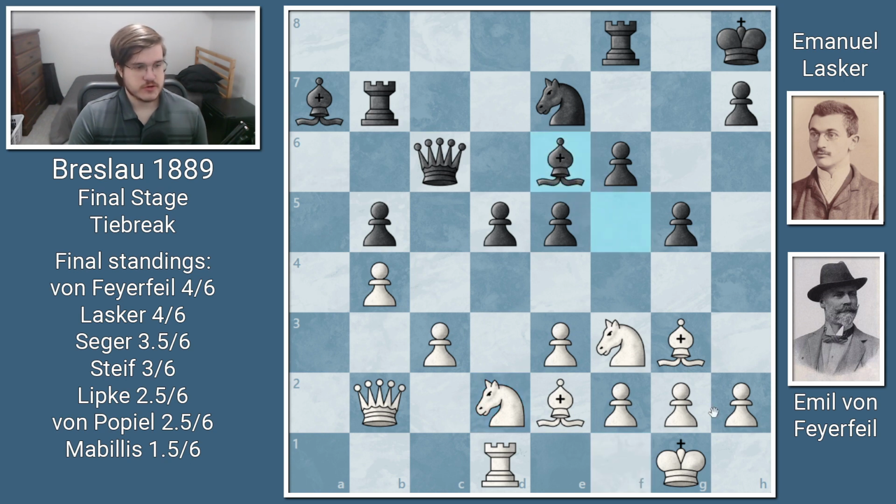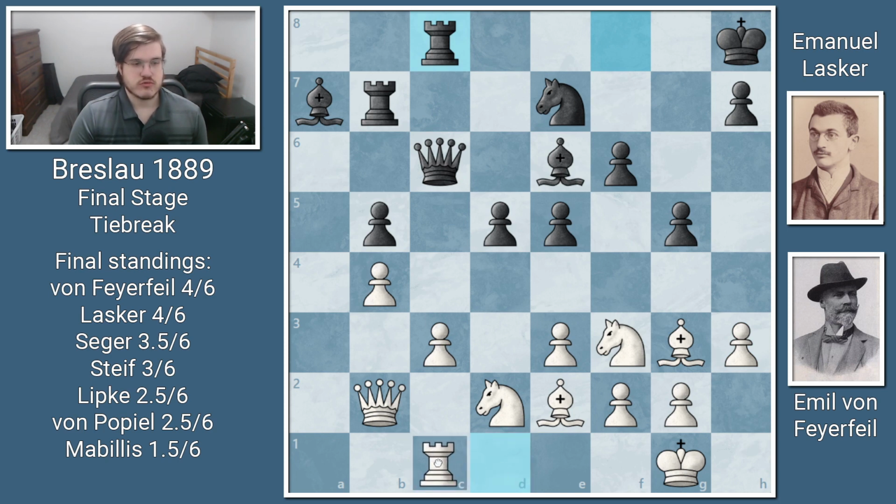Bishop to e6 from Lasker, and now h3. Rook to c8, pressuring the pawn even further, and Feyerfeil continues defending with rook to c1. I think if he was looking for a more combative option, like we saw at the end of the previous game, c4 is a move that comes to mind.